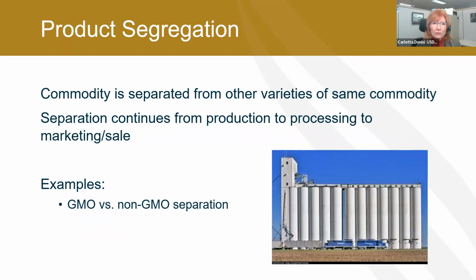Product segregation: the commodity is separated from other varieties on the same farm. So that would be separating the production to processing. An example would be GMO products and non-GMO. I don't have much experience with this one. I understand it, but it's not a method that's usually selected, at least in our state.